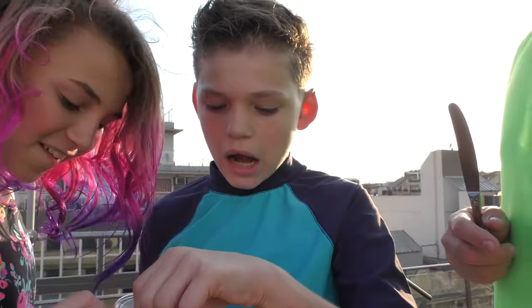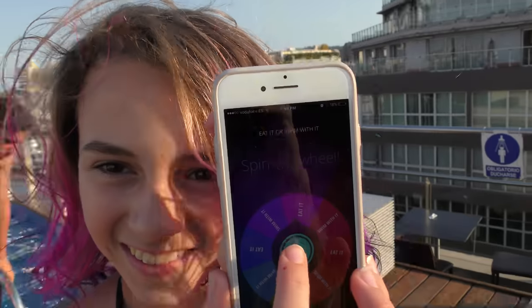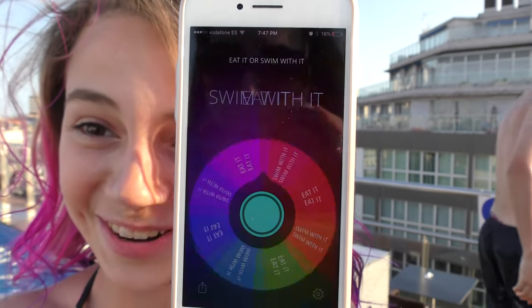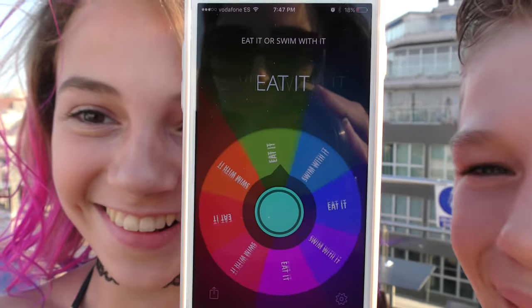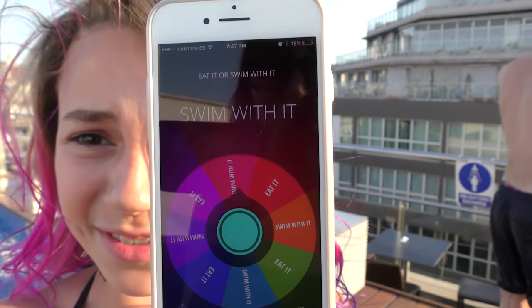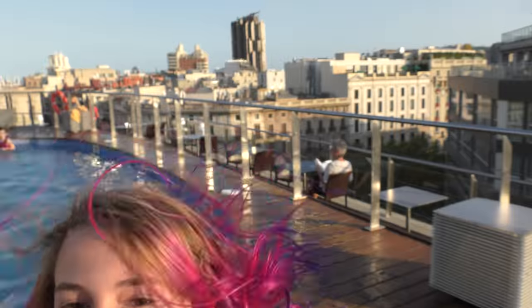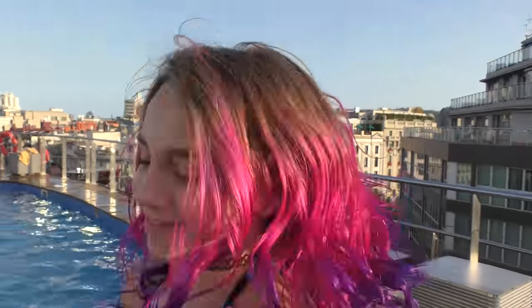Well, let's see. You gotta pick something out for Tyler next episode. Lollipop. Oh. The weird looking flowers. Lollipop. You need help opening it? Maybe. Okay. Well, I'm nervous. I don't want to go in the pool. Swim with it. Eat it. Swim with it. Yeah! I'm going to eat it.